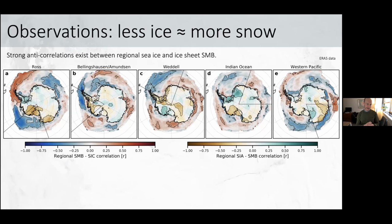And so the short story here is that with observations, we see that in general, when there's less sea ice offshore, there's more snow over the ice sheet. And so exploring the physical connections between the ocean surface, the atmosphere, and the ice sheet surface are really major goals of a NASA-funded project that I've been leading. And this is showing strong anti-correlations between regional sea ice and ice sheet SMB.